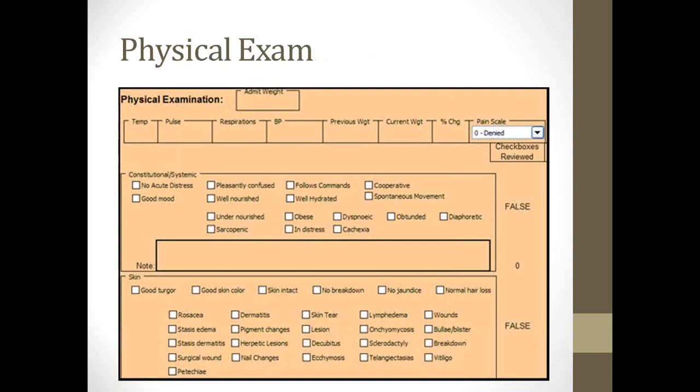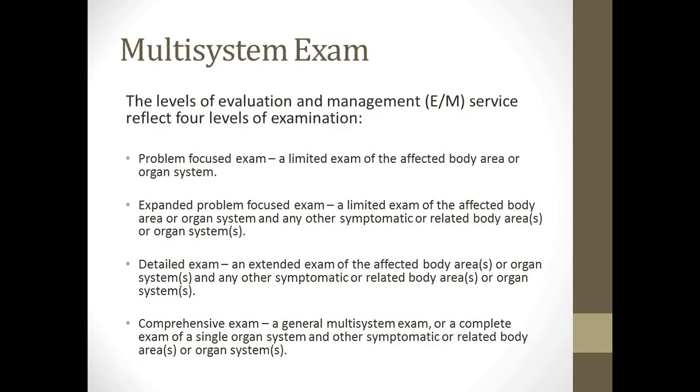The 1997 version of Medicare's documentation guidelines for evaluation and management services defines complete exams for 11 organ systems and significantly expands the definitions for multi-system areas. When these guidelines were released, some physicians appreciated their specificity, while many declared them too burdensome to use. There is 95 and 97. It's up to your practice which one you want to use. I'm going to discuss the multi-system exam.